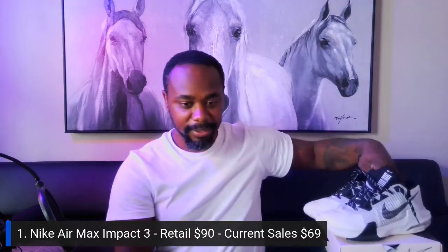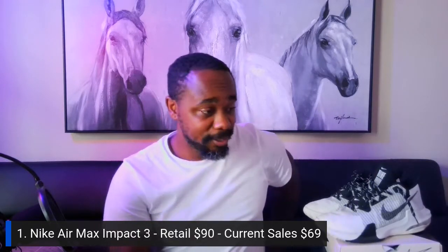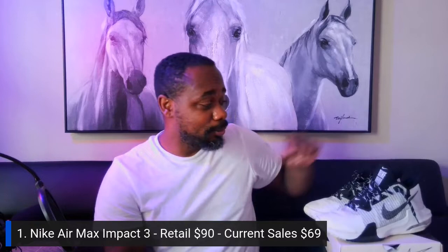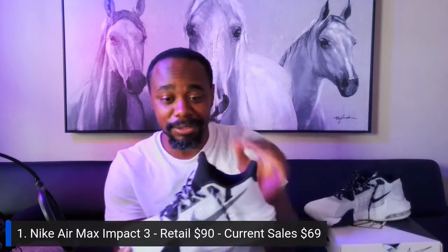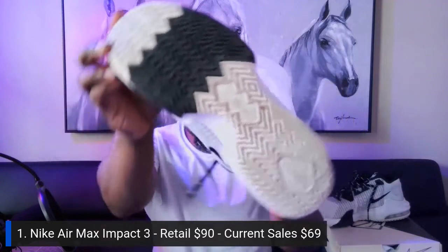Okay. Now this shoe originally retailed for $90, and the current sales you can get down as low as $69 right now. Yes, you can get different colors. So that's a deeper dive into this shoe.